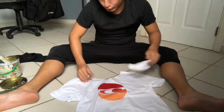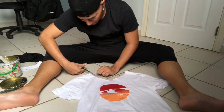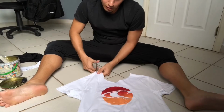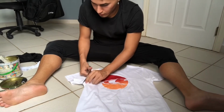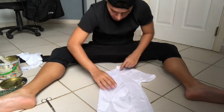I kind of really messed up the neckline a little bit, so it kind of looked crooked. However, I tried to fix it, but I guess I'll fix it a bit later. So I'm just cutting up the neckline, and then I will be cutting off the sleeves to turn it into a tank top. And then I also will be cutting up the bottom just to make it a bit shorter. And yeah, enjoy the process of me doing this.